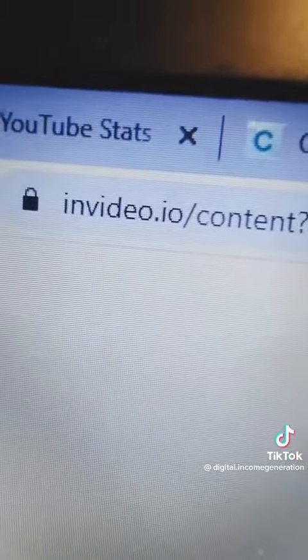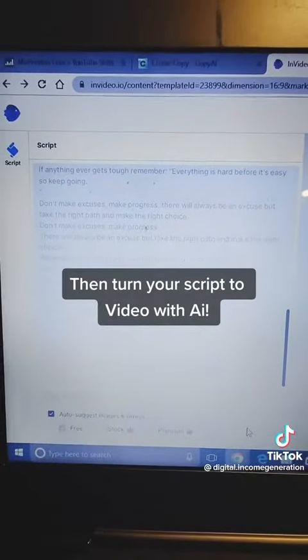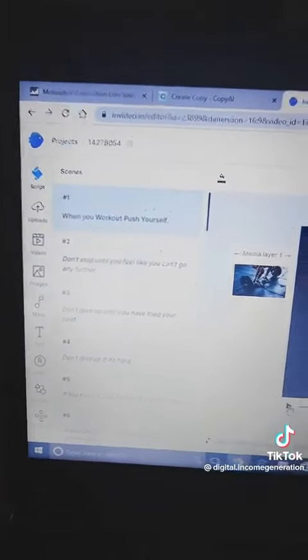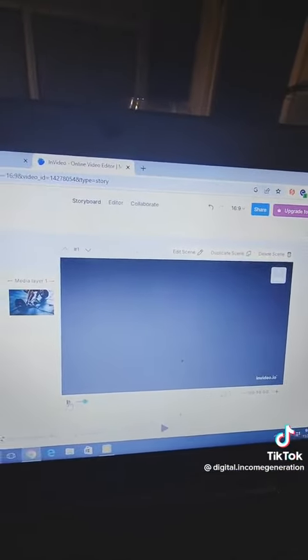Then go to invideo.io. Go to text to video, paste in your script in there. This will automatically create your video into this.